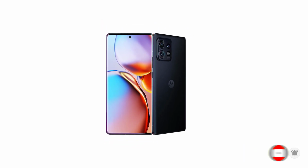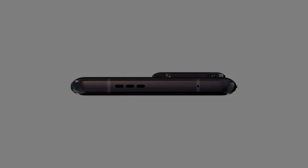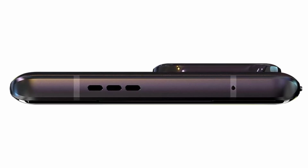Just make sure to buy a case, as the sleek build can be a little slippery. Excellent battery life. High-end specs at an affordable price. Fast charging with included 68W brick. Curved screens feel a little dated.